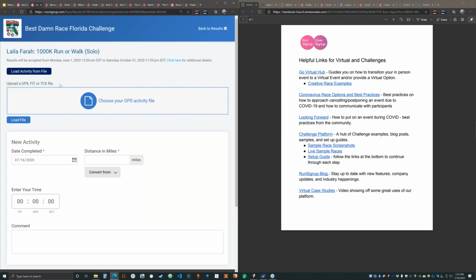What I'd recommend is, if you just Google Strava export GPX, you'd find ways to get that file from those different sources. But most people who have a Garmin or something like that, have a device like this, they would be able to understand and know how to get those files from them.